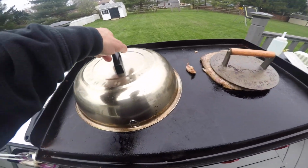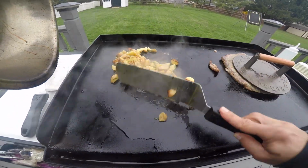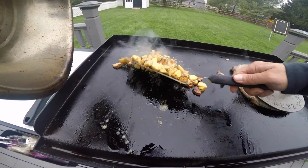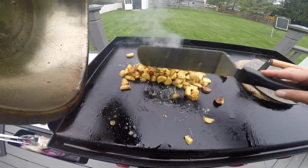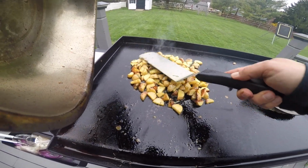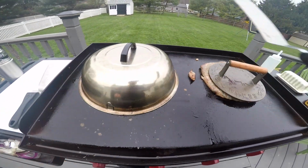Just have a quick peek at the potatoes. Looking good already. Wow. The smell coming off here is amazing. And we don't want to burn them. We do want to get the steam in there. Spread them out so they're all making contact with the grill. Keep that heat in, get those cooked through rapidly.